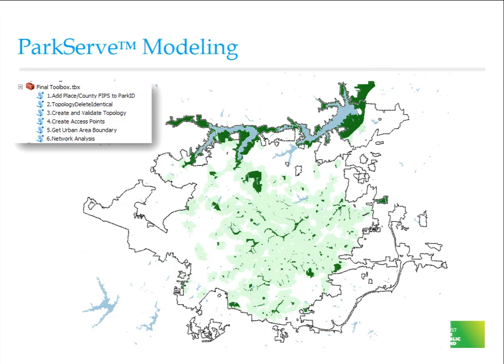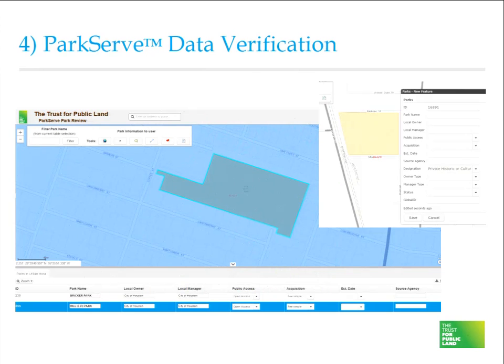So once this step of the modeling is complete, we're now ready to share it back to the municipalities in each place to do a verification. So we've built an online data verification tool using CMV, which is an open source web development platform that allows each place to go into their park system and verify what we've either created or what we originally collected from them. So they're able to go in and you can click on a park, you can change the boundaries, you can add new parks, you can flag parks, add notes. All this is written up into a temporary database, which is then verified by us before it gets put into the master database.